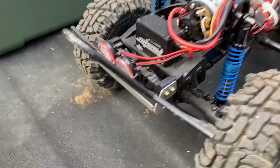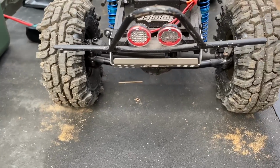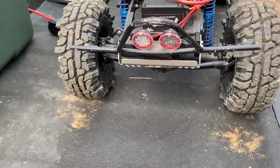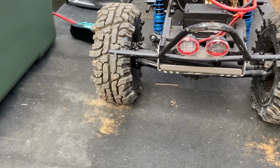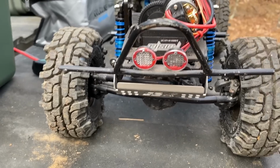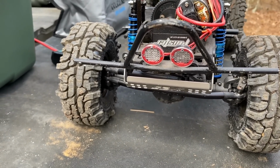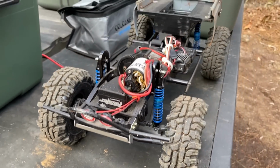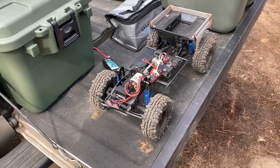I'm kind of having second thoughts about my bumper design, because I keep trying to line up on rocks and I'm hitting my ends on it. So, we may have to shorten that up or bend them up or do something with that. But that little homemade bumper's held up pretty well. My lights and everything mounted to it. So, I'm gonna put this rig up and we'll do some filming for the other videos.